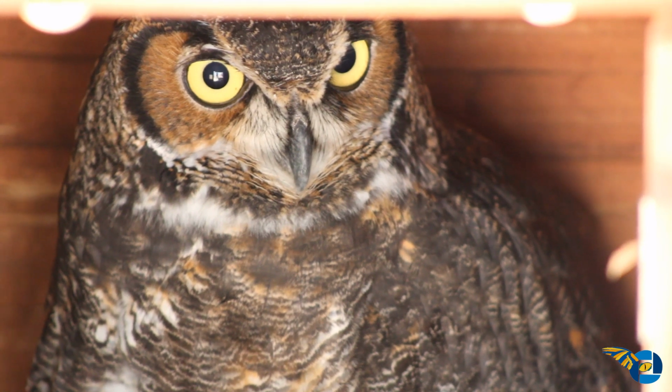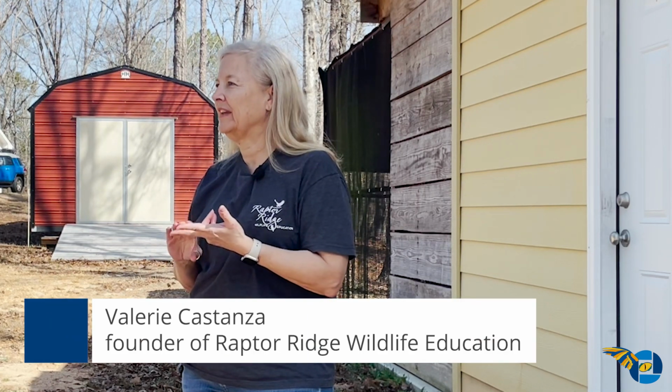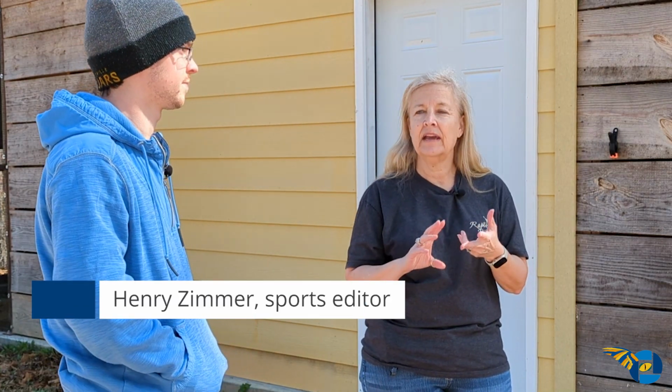There are so many species of raptors that are native to Alabama. You've got your hawks, and that's your red-tailed hawks and your red-shouldered hawks, sharp-shinned hawks, and all of these are found here. Our owls, there are 4 species that live in Alabama typically year-round. You have your great horned owls, your barred owls, your barn owls, and your screech owls.